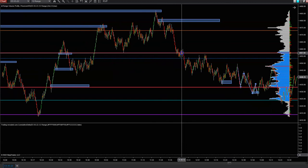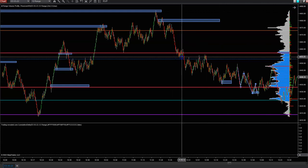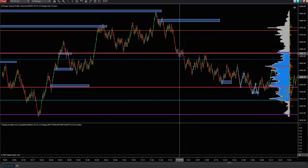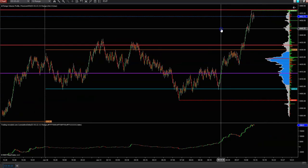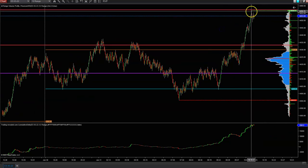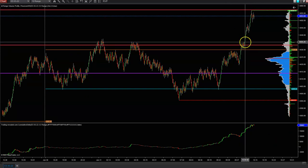Price came up to this area right here. Okay. That's a high volume node. Okay. Area of rejection. All right. This is an area right here. This is supply. Okay. See it? That red line. Price bouncing off of it. This is an area of resistance right there, guys.